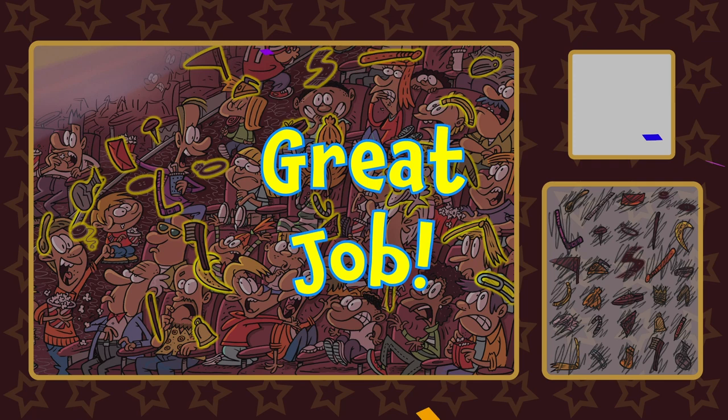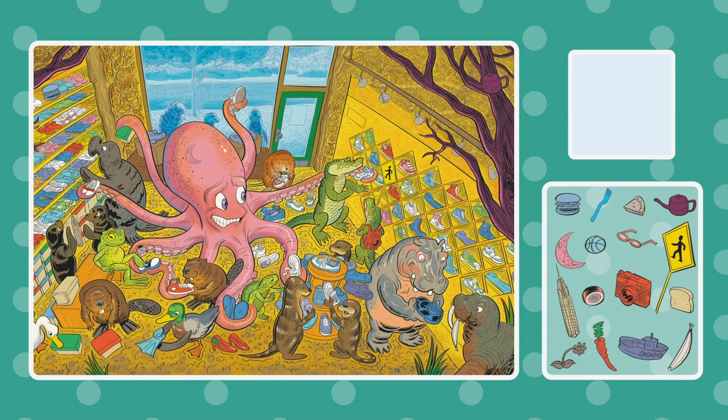Great job! Can you find what's hidden in this picture? Can you see a hamburger? Can you find the fork? Where is the slice of pie? What about a teapot?